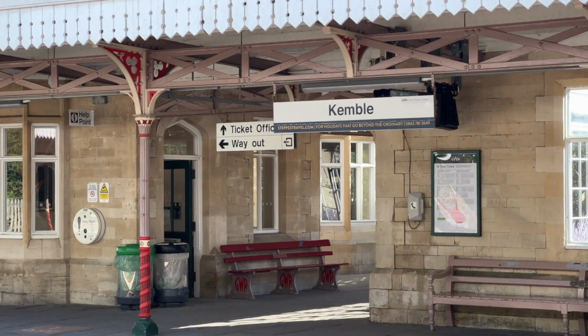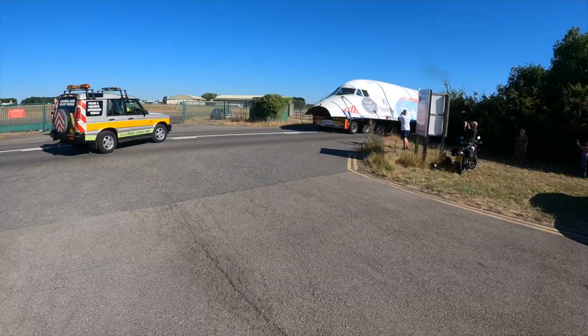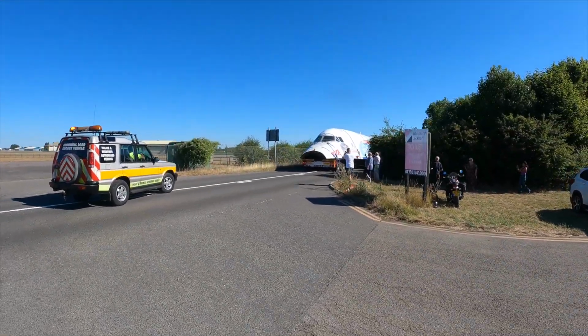As I got to the train platform, the 747 was already causing chaos as it wound its way through Gloucestershire.